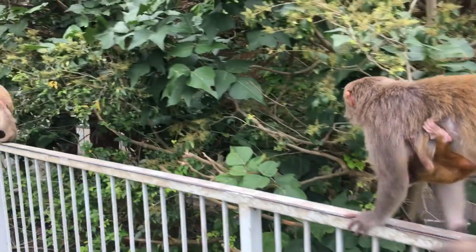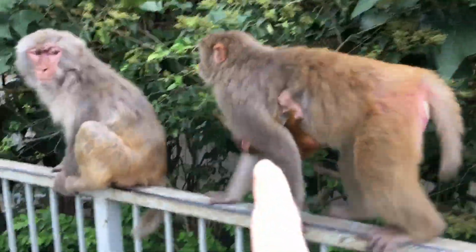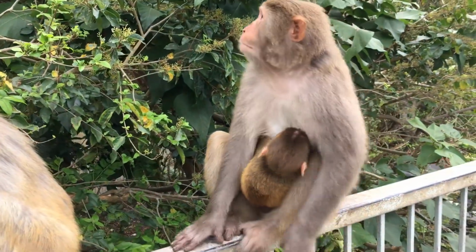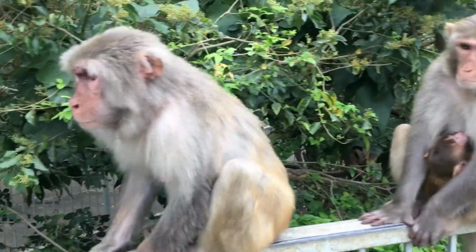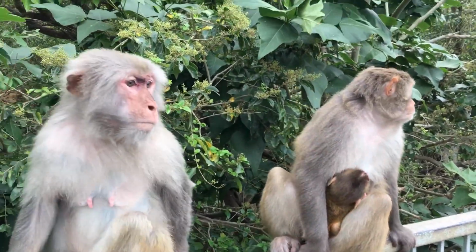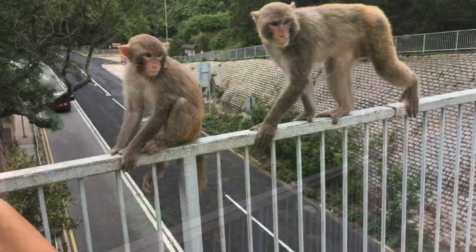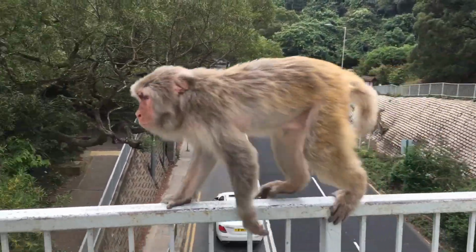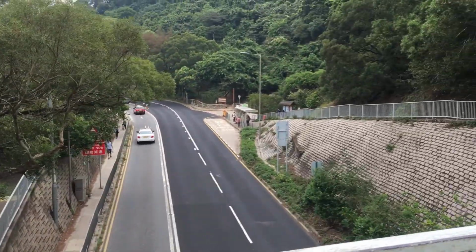Wow, can you see a baby here? Breastfeeding, so cute. It's under her. Oh my goodness, so cute. Wow. Is it the father? And this is the mother. Oh my goodness.